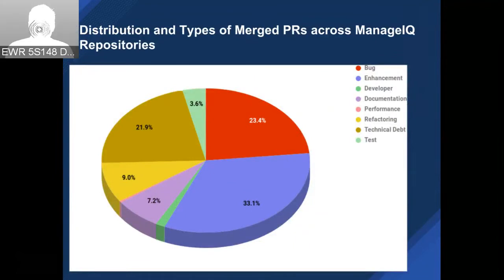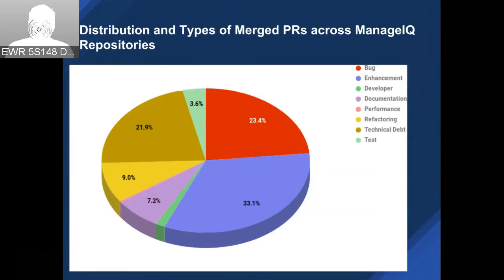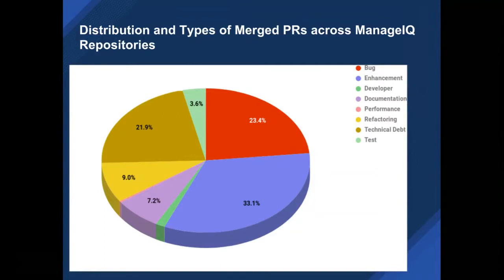From the PR breakdown, we had a good mix again, 23% bugs, 33% enhancements, and a huge chunk, 22% in technical debt. Pretty typical. Next slide, please.